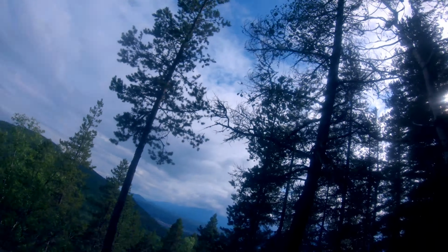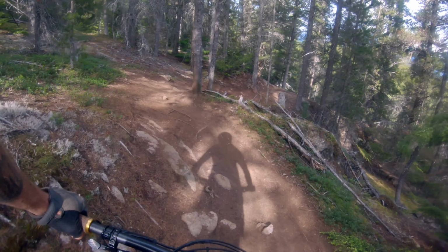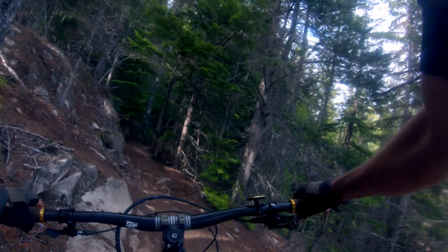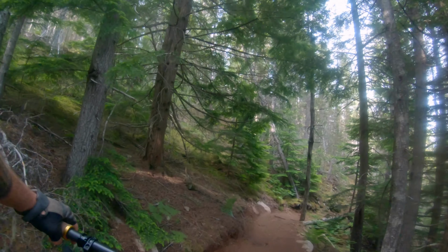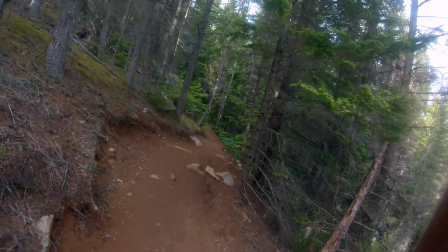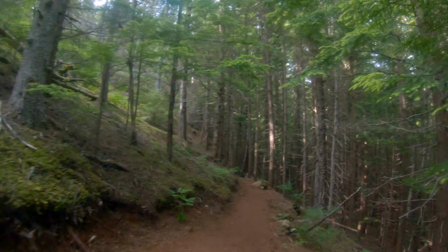This goes out to a view. That's Terrace down there. That's where I started my day. A lot of rocks sticking out everywhere. Definitely keeps you on your toes. This isn't the kind of trail where you just turn off your brain and ride with the flow. You gotta think about it.